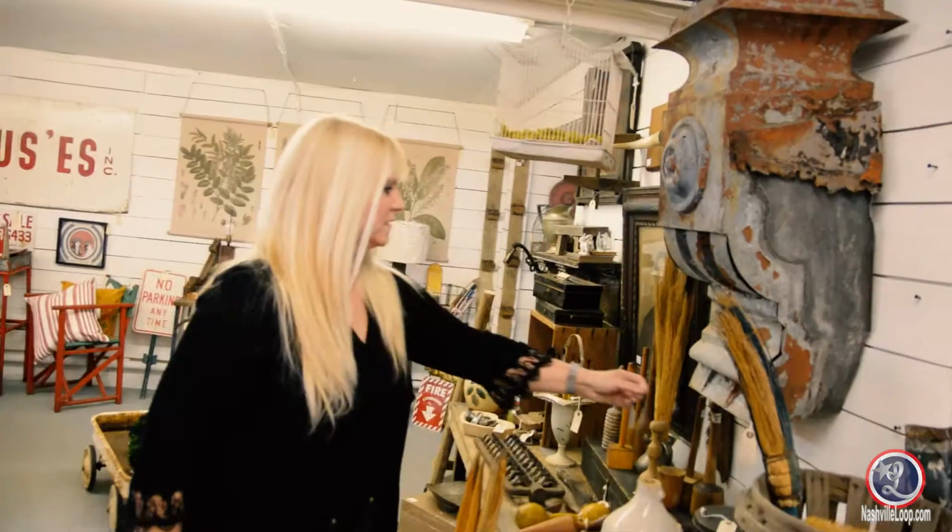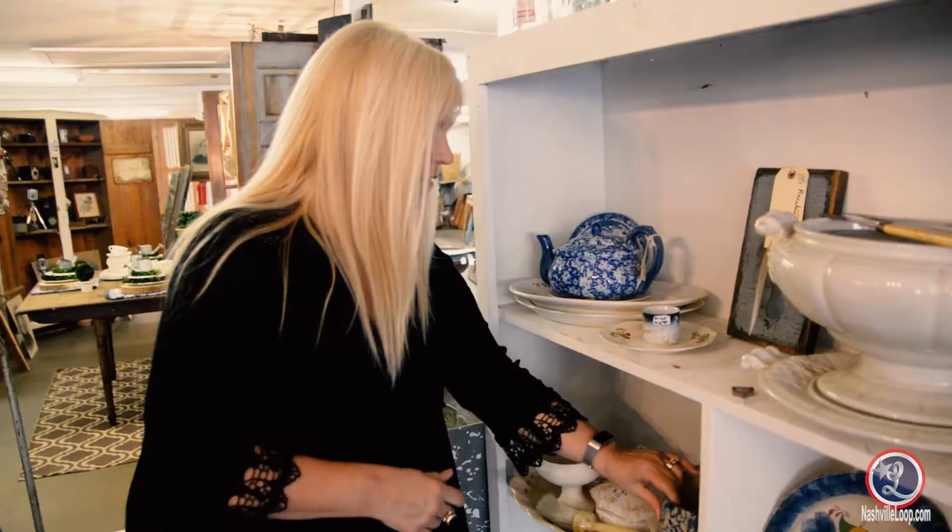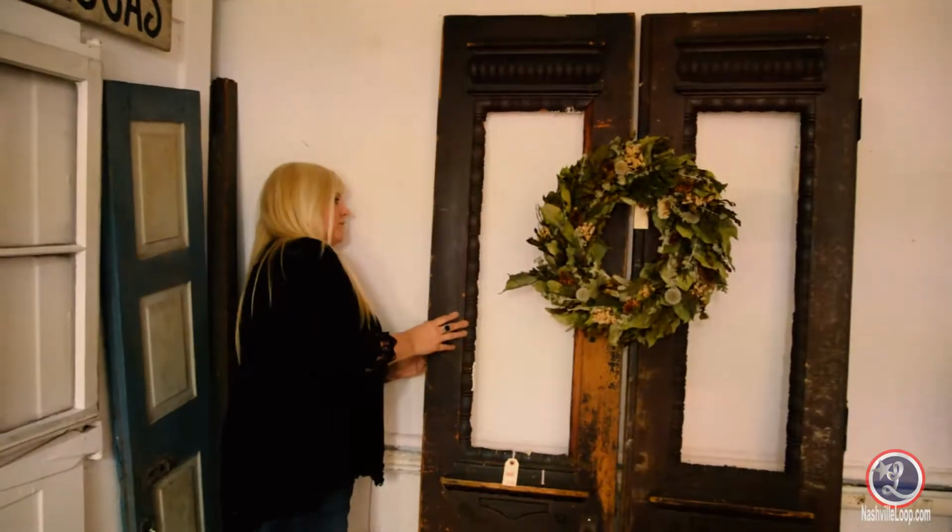As a real estate agent, my job is to help people buy and sell houses, but a house is just a house until you make it a home. Like a house salad, there are many shapes and sizes and ingredients that go into making a house personal and cozy. So join me as I travel all over Middle Tennessee, introducing you to people who thrive on helping other people make their house a home.